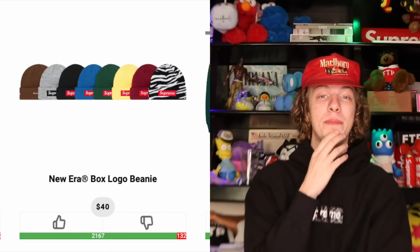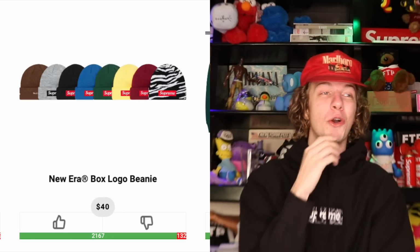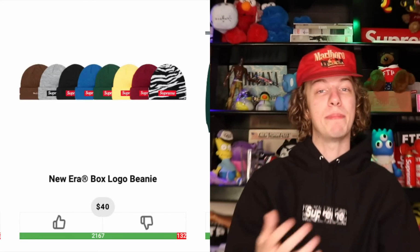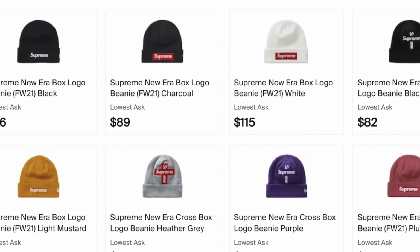The beanies I think are going to be doing pretty well this time around, but they're also pretty heavily stocked nowadays. They usually are going for around 100, maybe even 75 to 80 for the worst colors. And the best beanie colorway usually is black. Honestly, black for beanies is what I would probably target if you want to get the best hold.